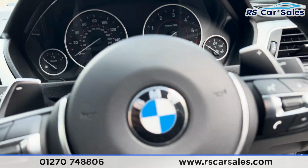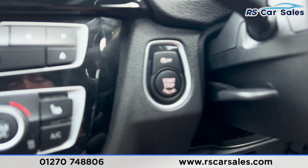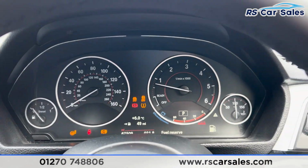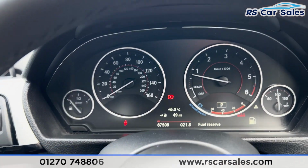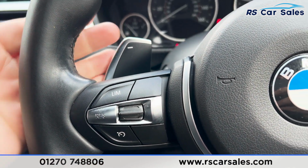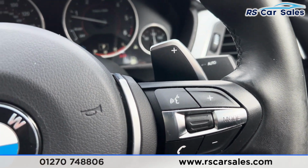Taking a seat inside, turning this vehicle on. My foot is on the brake, press the start button, and as you can see on the dashboard, we're free from any warning lights other than the fuel. We've got the cruise control and speed limiter on the left hand side with the paddle shift behind, and we've also got the volume buttons with the paddle shift behind also.